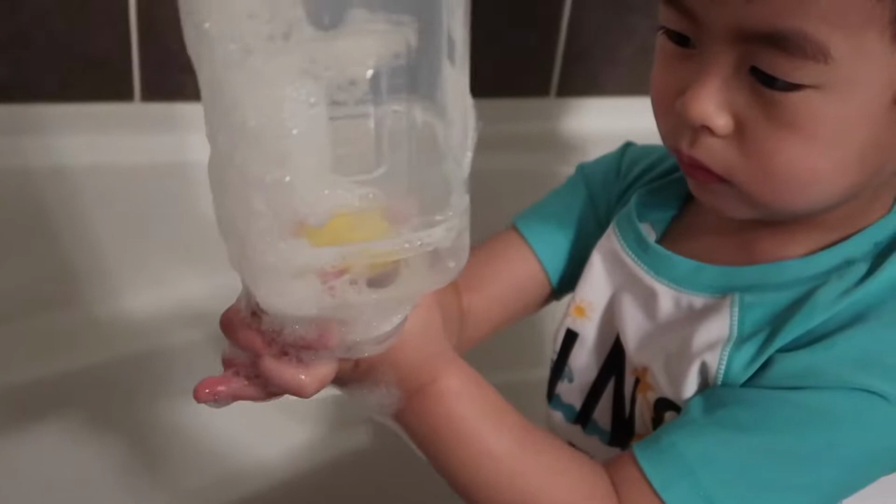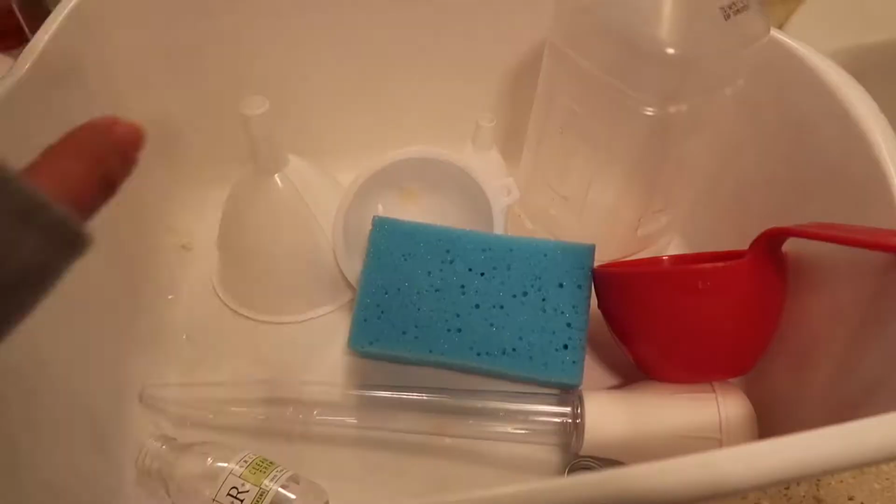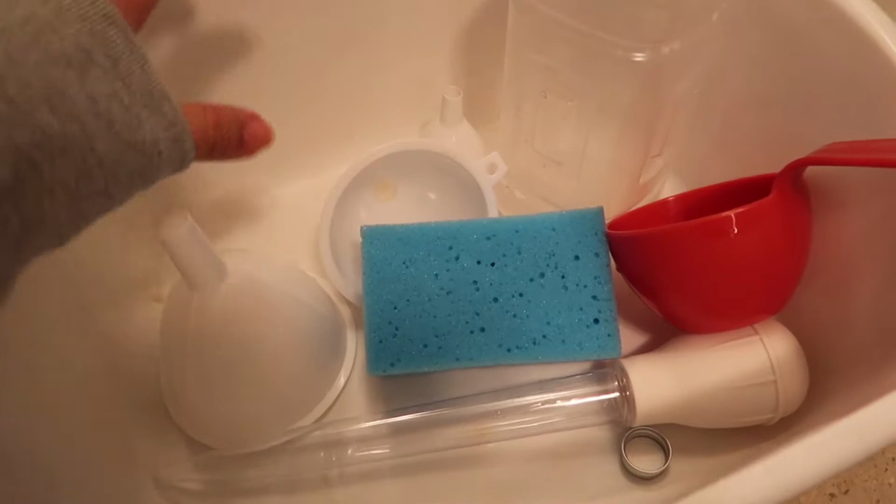So he's not cold, and I don't know how. If it's not bedtime, this is not an option that you can do. This is just an extra basket that I have.